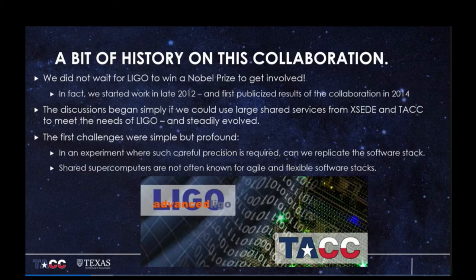I think it's fair to say, looking back over 40 or 50 years of high-performance computing, that perhaps we're not the most flexible people when it comes to changing the software stack on the machine or the kernel version or anything else. I would also point out that in this particular collaboration, when they're worried about this sort of precision, they are perhaps also not the most flexible people to change the software stack when it comes out.